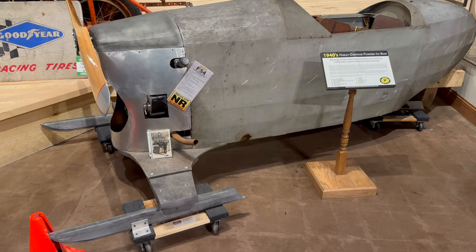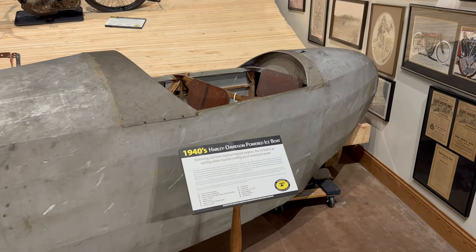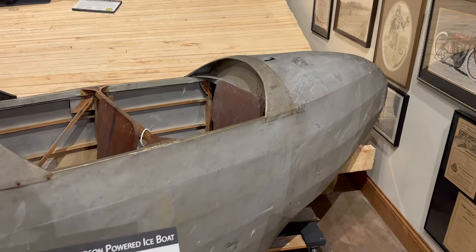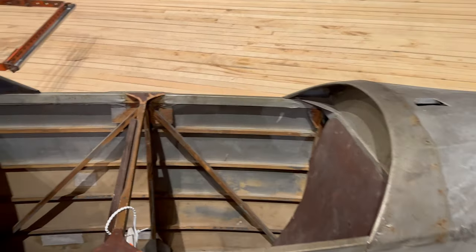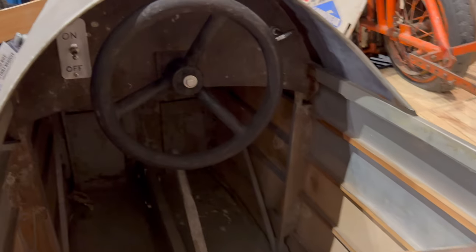Here we have a Harley-Davidson powered ice boat. Appears to be made mostly of tin. Inside, just a steering wheel and an on and off switch.